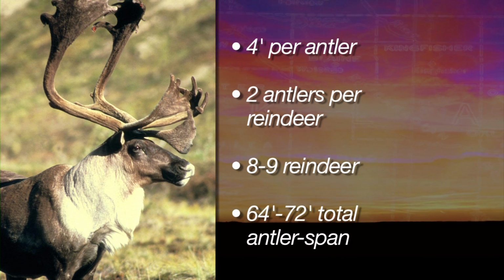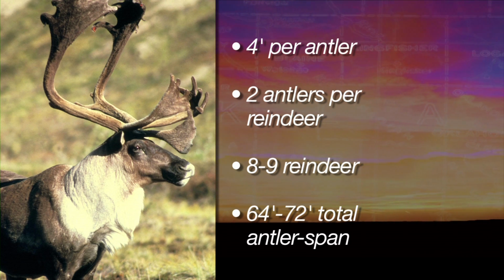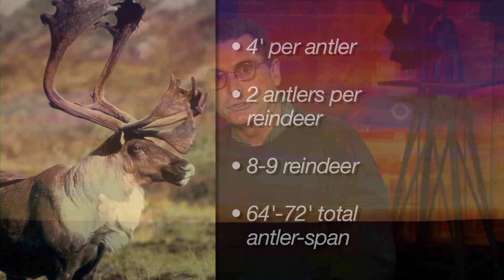That means that there's someplace between about 64 and 72 feet of reindeer antler span in the case of Santa Claus's herd. Well, any typical small airplane that lands at any airport in Oklahoma may only have 20 to 30 foot of wingspan. So I think it is possible that with all that reindeer antler span that these reindeer can fly, and we know that they're fast.